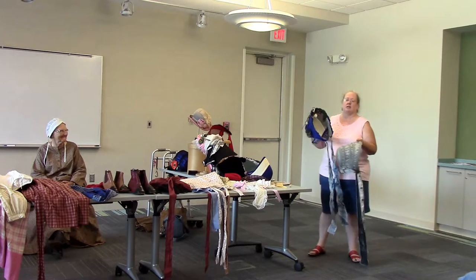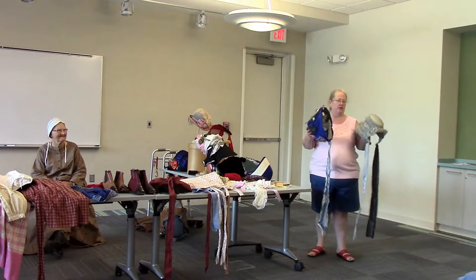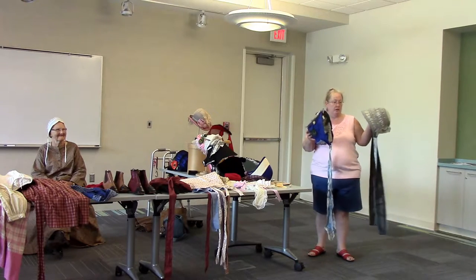Some of the literature says that a bonnet should look as light as a feather, that it should just blow away in a light wind.